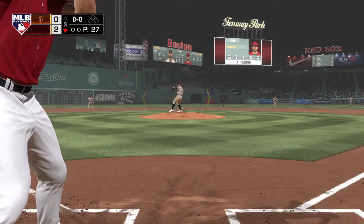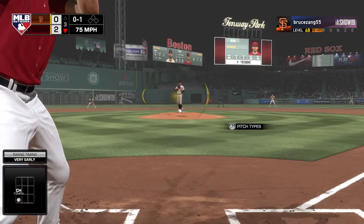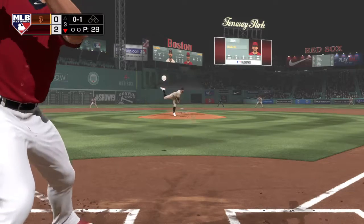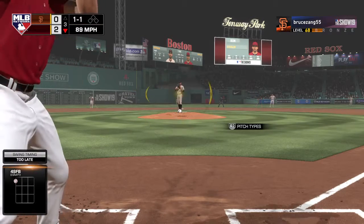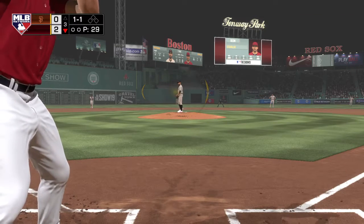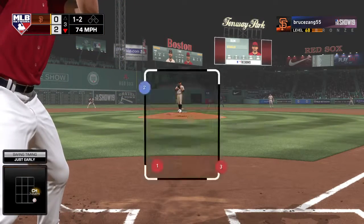One of the keys to securing a win, they want to keep the pressure on and try to build that lead as much as they can moving into the later innings. Into the windup, here comes the 0-1. Check swing, but he held up in time. Ball 1. You know he wants that on the mound, especially if it would have made the count 0-2. Didn't get it though, so now you have to make another quality pitch on 1-1.